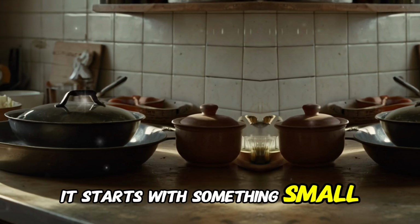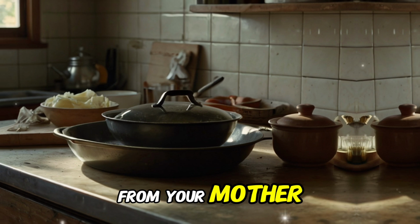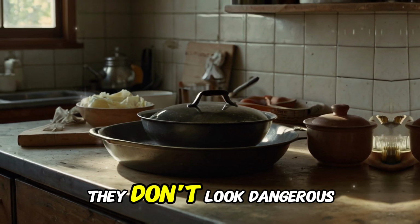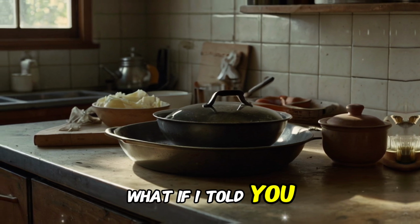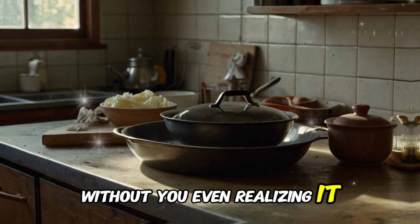It starts with something small. A favorite pan. A coffee mug passed down from your mother. That old plastic container you've had since the 90s. They don't look dangerous. They don't feel toxic. But what if I told you they could be slowly affecting your health without you even realizing it?